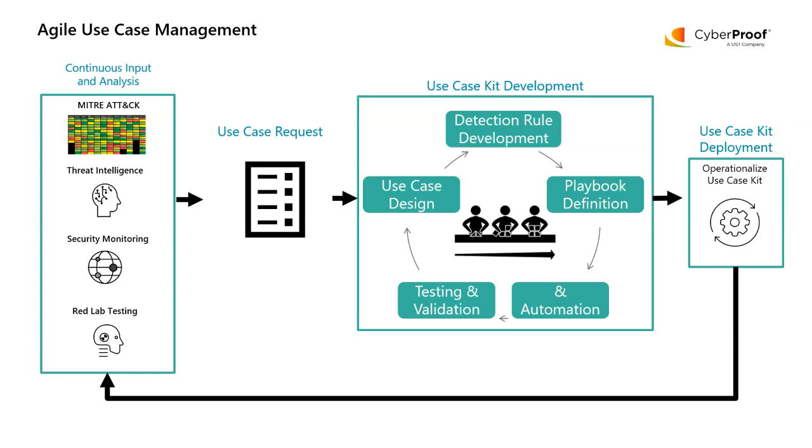The other one is security monitoring. When you look at the information that you get from your customers, there will be a lot of areas where the security analyst will be thinking that something is suspicious, or is a deviation from normal. That information could be an input into creating new threat detection logic.